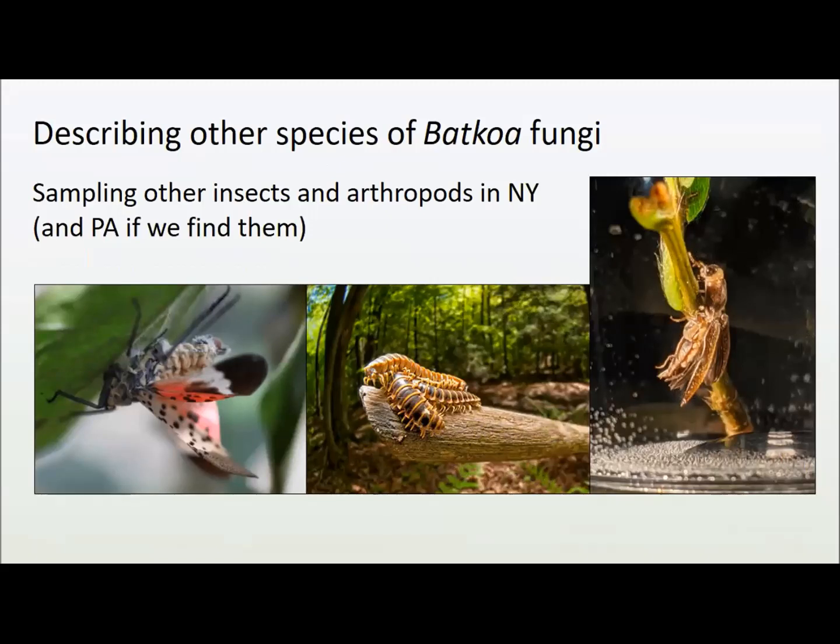Otherwise, there is some other work we're doing with Batko. Knowing that this kills lanternflies, we want to know what else. We'll expand our knowledge about this fungus and its importance in the ecosystem. And we already know about a few other insects that are killed by Batko, but it's a really understudied group, so we'd like to do more work on that. We know there's Batkos that kill millipedes. They normally are not found at the top of logs like this, but they've crawled to the top here, and we think it's because the fungus manipulates behavior so they can release their spores out.